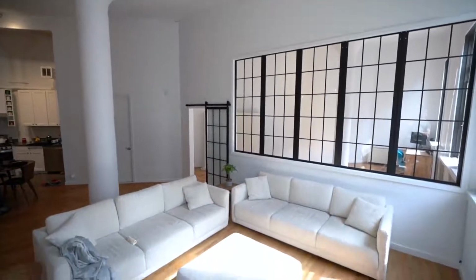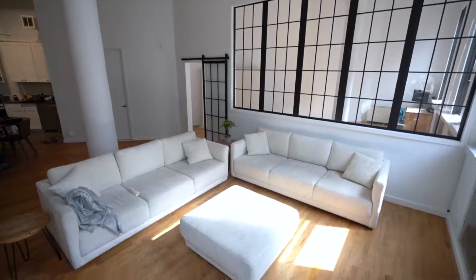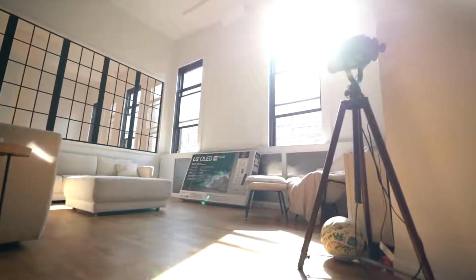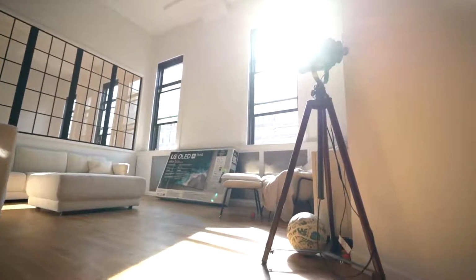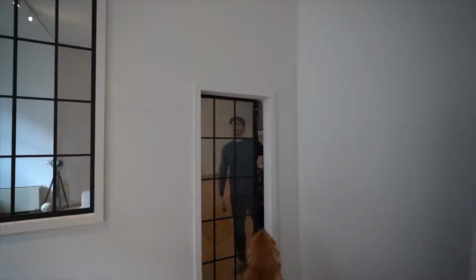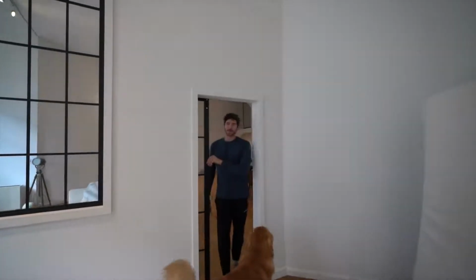I love the open concept of this place, but I definitely thought there had to be some kind of division between different rooms. And the idea behind this glass wall was to keep all of that sunlight and not have this side turn into almost a cave. But let's check this out. Through the sliding glass barn door, this is now the primary bedroom in this loft.